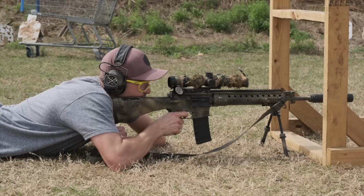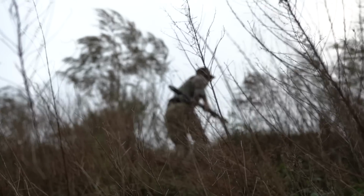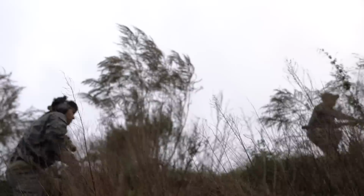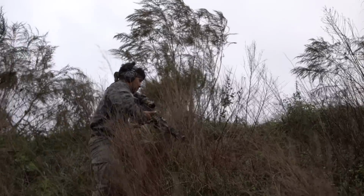Overall, Trijicon Credo 2 to 10. I give it two thumbs up. Could it be for what it is? Do I feel like you could probably come in at a little lower dollar value?